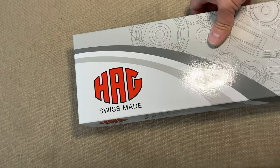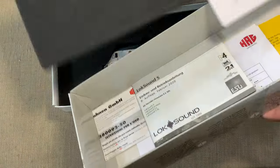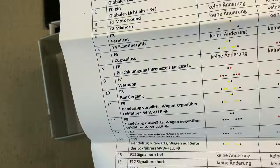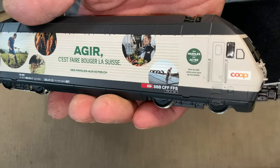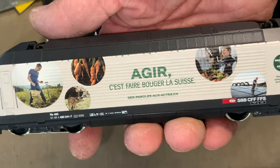This one's made by the Swiss company Hag. It's kind of an interesting company. Their stuff is super premium priced. I'm not quite sure if the quality of their stuff is up to that super premium price, but you don't have a choice. If you want some stuff from Switzerland, a lot of times Hag is the only one that sells it. And I bought the DCC sound version, and this one is AC, and there's a reason why this one is AC.